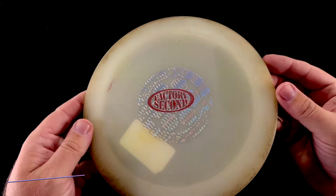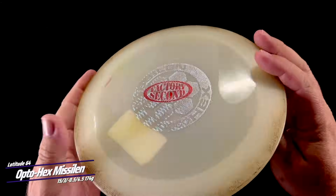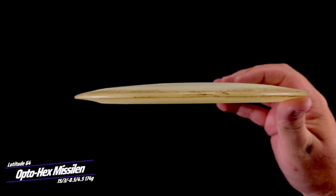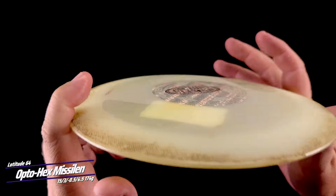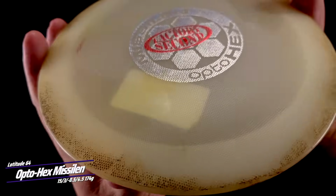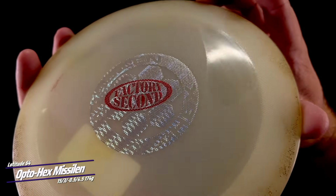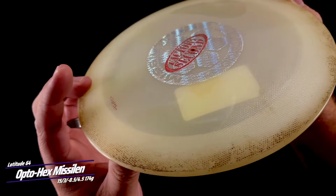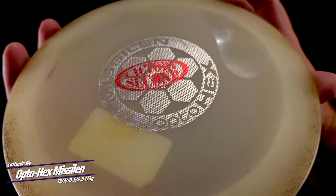And it's another disc from the Trilogy family of brands, the Opto Hex Missalin. The Missalin is a discontinued disc with pretty wild flight numbers and an even wilder design. Rated at 15 speed, 3 glide, -0.5 turn, and 4.5 fade, it has this fine texture of hexagons, because duh. And then 2 spots on the top flight plate are a sort of regular smooth plastic feel for extra grip.